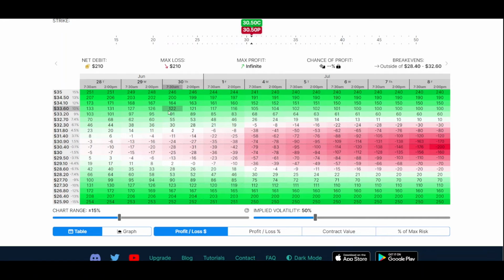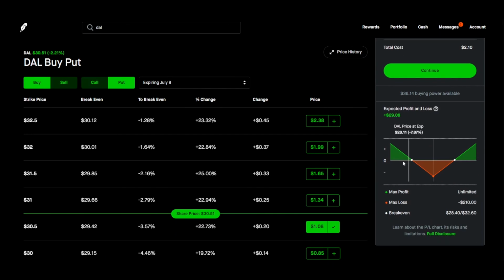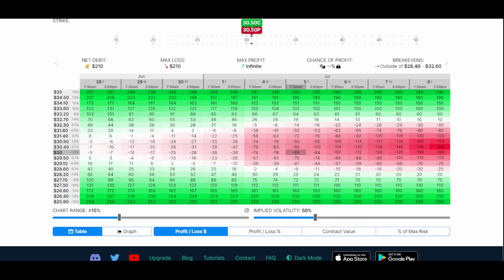If you come over here, you can see if Delta is at $32.30 on Thursday the 30th at 7:30 a.m., we'll make $30. That says it right there. If Delta's at $34.10 at 2 p.m. on Monday the 4th, we'll make $152. And so you can use this to kind of see a lot better than what Robinhood shows you, which is virtually nothing. And so that's why I like to come over here to Option Strat to visualize things a little bit better.